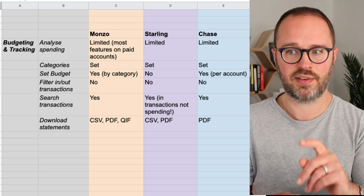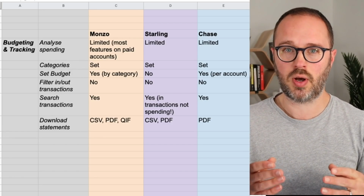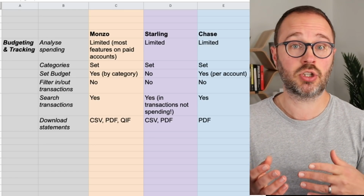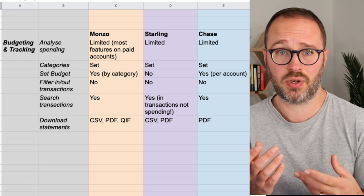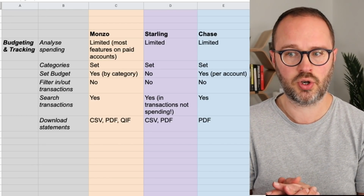Now, an interesting thing here is Chase only has a PDF output. So if you do need to upload your statement into a spreadsheet, Excel, Google Sheets, whatever it might be, or some accounting software, then Chase is no good for you there.